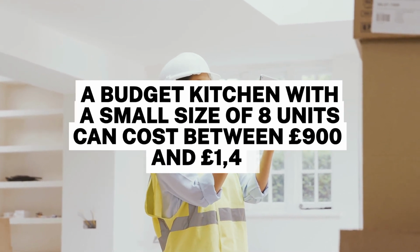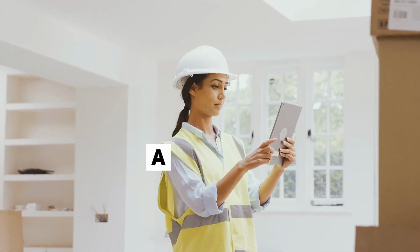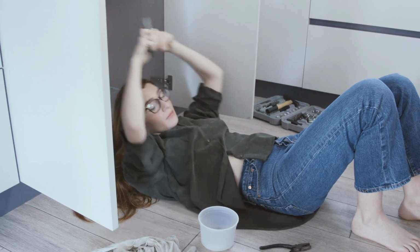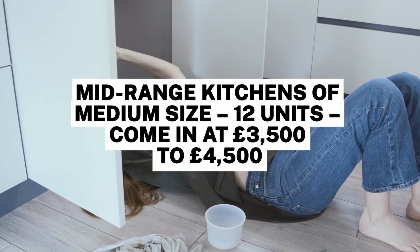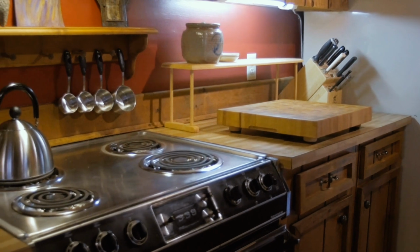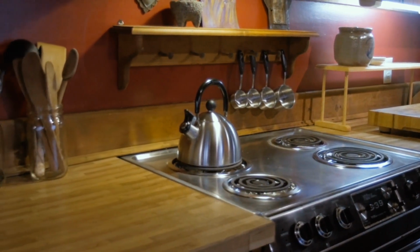A budget kitchen with a small size of 8 units can cost between £900 and £1,400. If you swap the budget fittings for luxury, however, you'll be looking at costs of between £3,000 and £4,000. Mid-range kitchens of medium size, 12 units, come in at £3,500 to £4,500, while the luxury option for this size equates to £4,500 to £6,500.